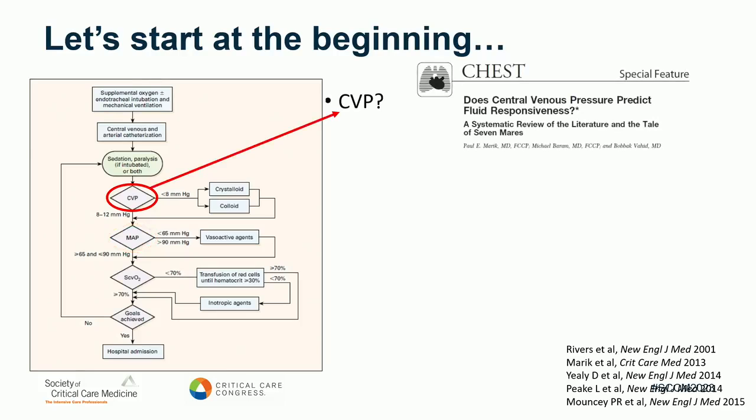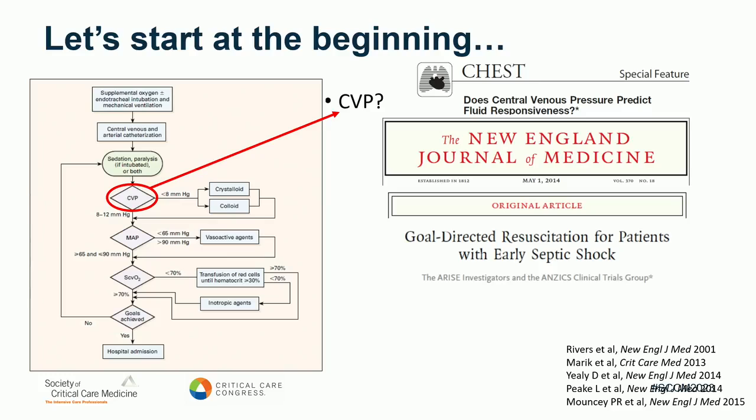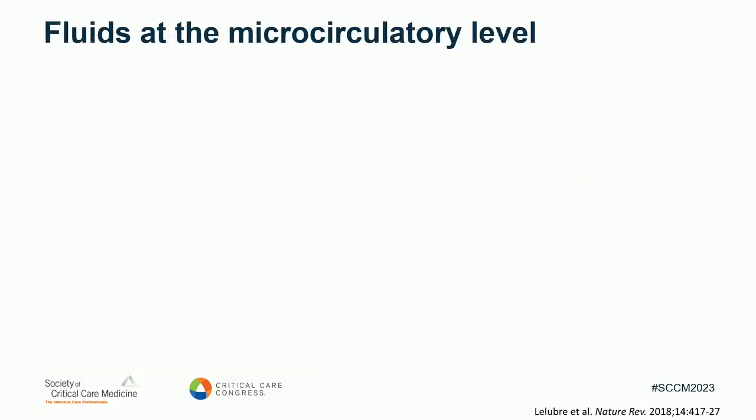Now, of course, this trial has been poked and prodded since then. We've looked at the marker that was used as that target, CVP, and of course we know the studies around that. And then, of course, there was actually a question about whether or not the protocolization of care in these patients was even helpful at all. Of course, there's a lot of conversation about that that I'm not going to focus on in this talk, but the bottom line is our practices have changed because of these trials, and the fact that perhaps maybe it was just the early recognition, at least was what came from these trials. And so that's where the conversation and the focus of our care tended to pivot.